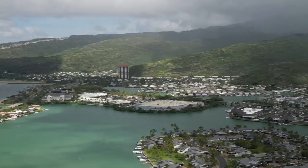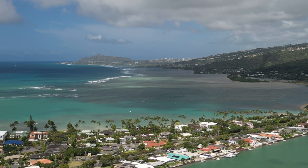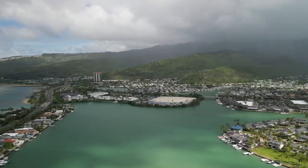So the neighborhood we're talking about is Koko Marina, well, the east side of Koko Marina. Your average median price over here is going to be a little over $1.1 million. So it's a pricey area to live, but what you're paying for is convenience and access to the ocean. A lot of these homes will have a dock.